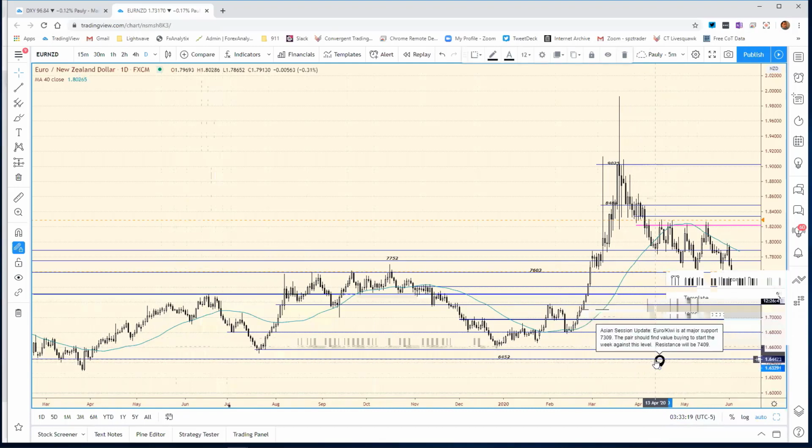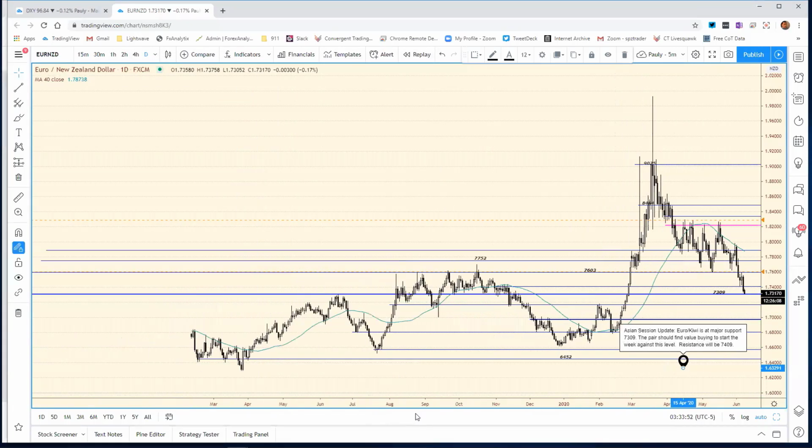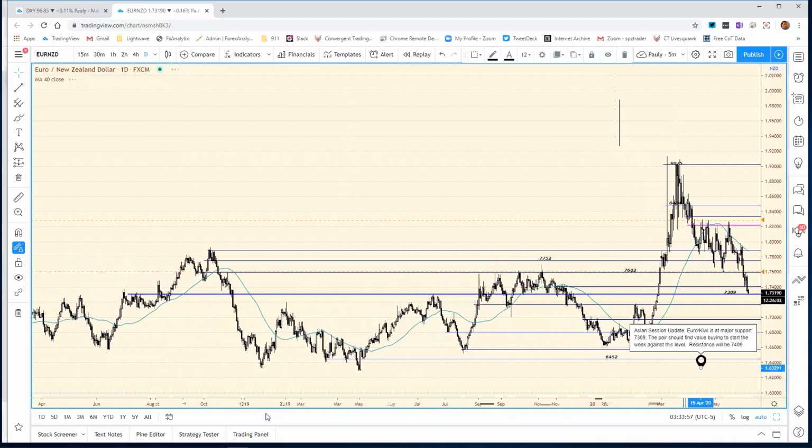The Euro Kiwi is at major support, 73.09. The pair should find value buying to start the week against this level, or just about right there. Resistance will be 74.09. So you can see here 73.09, and that's huge support. I mean, huge. Doesn't mean we can't dip below, but as I mentioned before, you can see all the amount of volume that's gone on at this level, going back to June of last year. You see that?